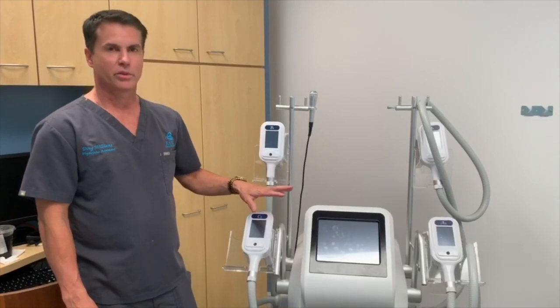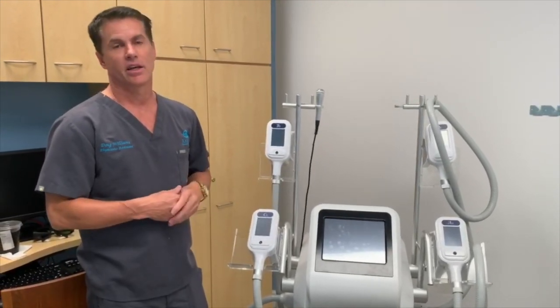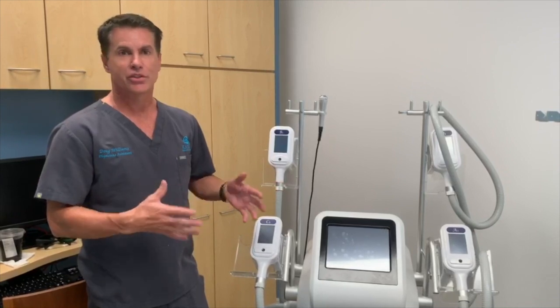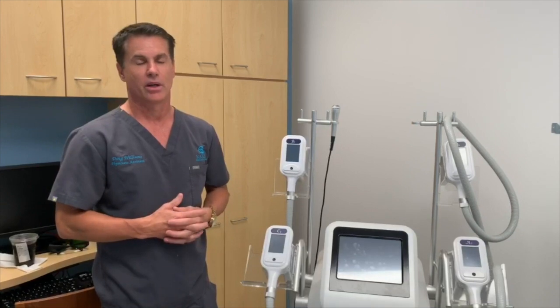The basic principle with cryolipolysis, or freezing your fat, is that we can destroy fat without injuring your skin or your muscle. This works great where you've been exercising and dieting and haven't been able to lose those inches in the waist area or sometimes in your back. It doesn't matter how much you exercise, you just can't get that area to be the shape that you want. So this is a way of losing inches rather than pounds.